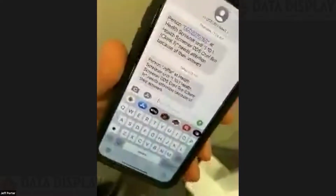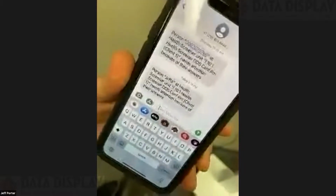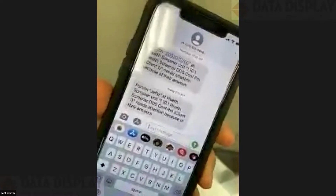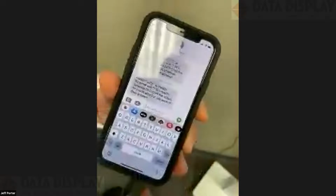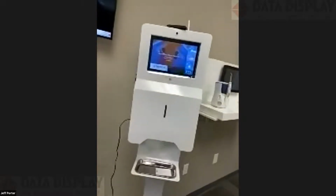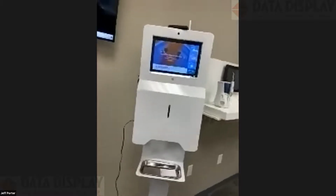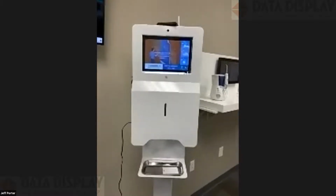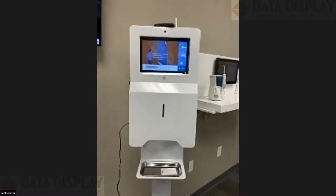So let me zoom in on Bob's phone. Okay, we won't show Bob's passcode. And there we have it. Jeff P. at DDS conference room failed because of their answers. What's nice is it tells you the exact unit that the person is standing at, number one. Number two is it tells you why they failed. So in this case, they failed because of the questions.